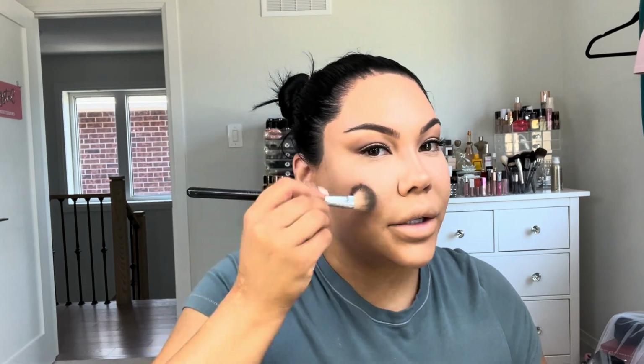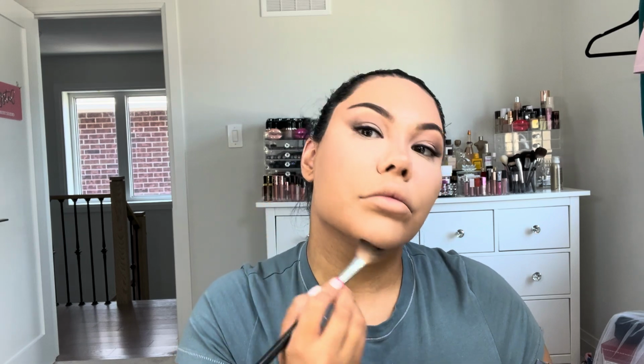I want like a little grayness. I'm just gonna mix actually a little bit of the darkness into it because I just feel like because I'm so tanned, it's not showing as well. Okay, there we go, much better. So I'm just contouring. Like so. Okay, so that's all done.